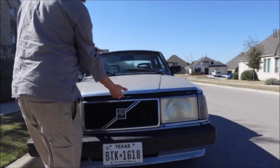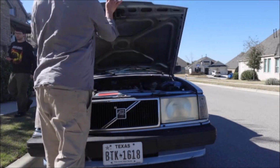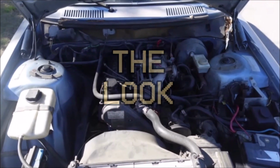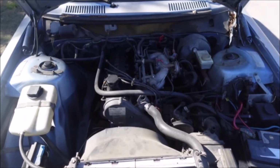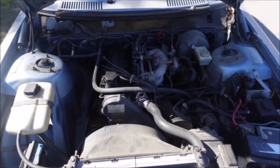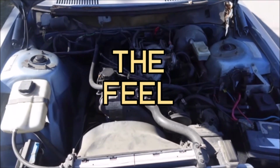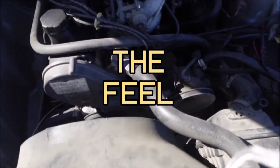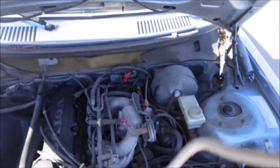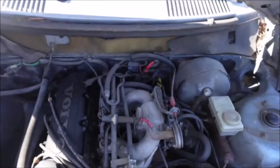Three things I love about this car. First off, the look. It's boxy, it's old, it's worn in and worn out. This car is meant to be ridden hard and put away wet. The feel. The soft rumble underneath my feet. This is a really cool car, and it feels like no car that I've driven before.